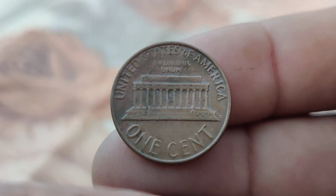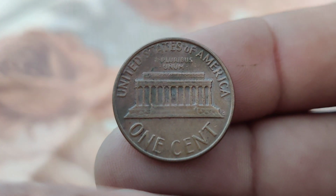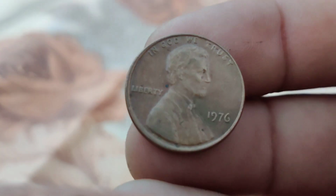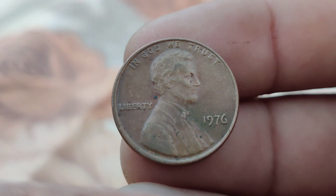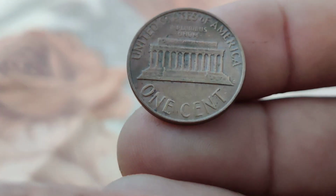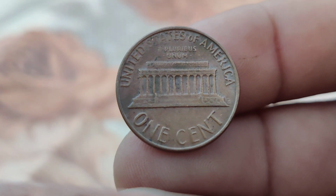value. So, what exactly do we mean when we say no mint mark? Coins produced at the Philadelphia Mint typically do not have a mint mark. In 1976, pennies produced in Philadelphia followed this tradition. Therefore, a 1976 Lincoln penny without a mint mark was struck in Philadelphia. The coin is made of 95% copper and 5% zinc, a composition that was standard until 1982 when the composition was changed to a copper-plated zinc core. These coins were produced in huge quantities, so they are fairly common. However, their value can increase significantly depending on their condition and demand among collectors.